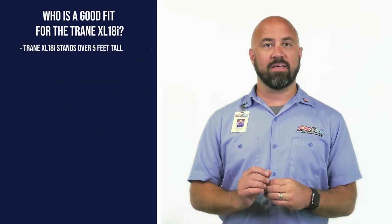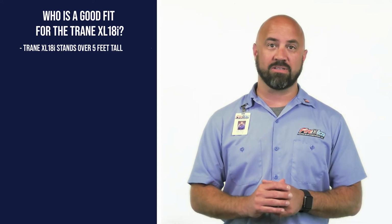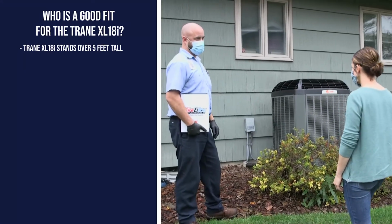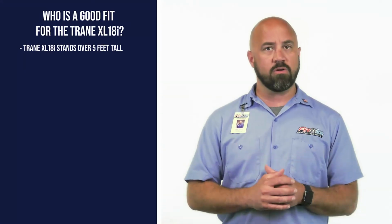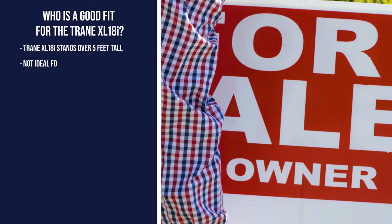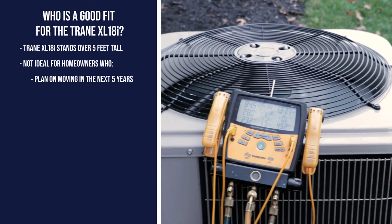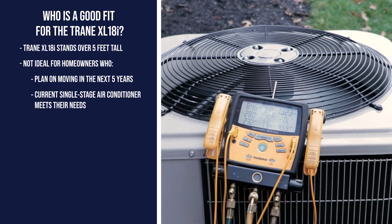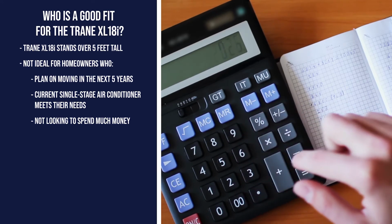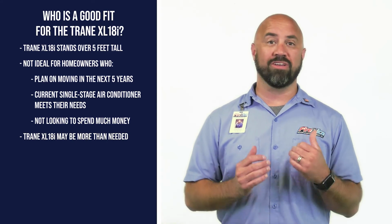Now, I will say that the XL18i is on the larger side and is nearly 5 feet tall after installation. If your current air conditioner is located near a window, the XL18i could obstruct your view. Discuss your options with your HVAC partner if you are considering this air conditioner. Additionally, if you plan on moving out of your house in the next 5 years, your current single-stage air conditioner is meeting your needs, or you're simply not looking to spend a lot of money on a new air conditioner, then the XL18i might be more system than you really need.